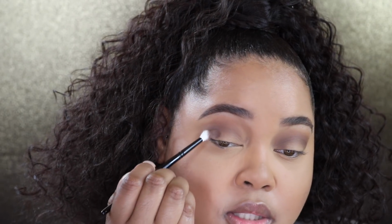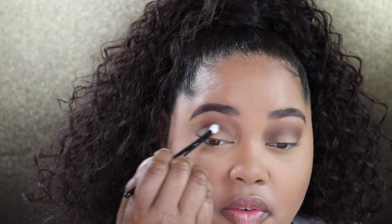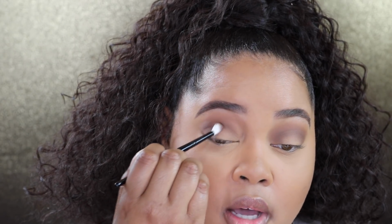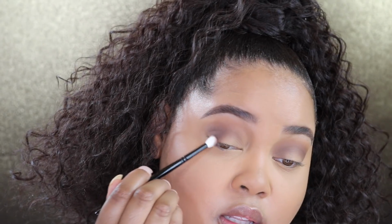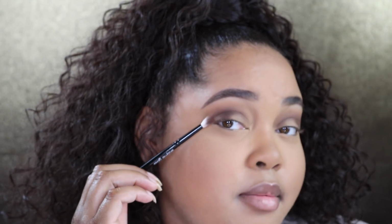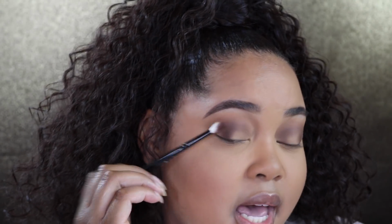Same color, and I'm going to take it on a Wayne Goss number 20 brush. And I'm going to lightly begin to go over that color again once more in the crease and lay it down on my lid. As you guys can see, I'm not really taking that color right here on this outer corner. I'm going to apply the black there.